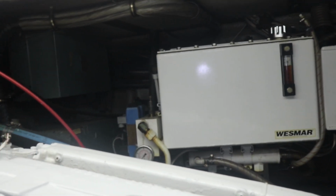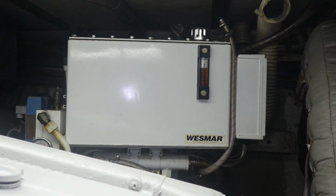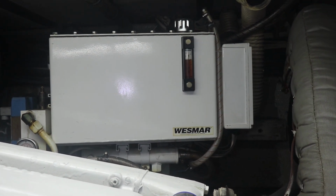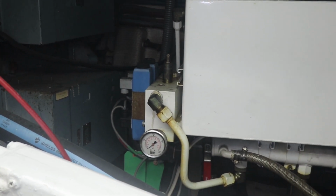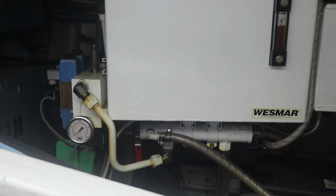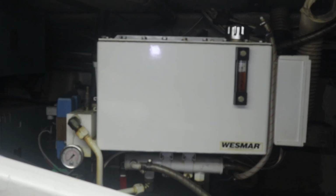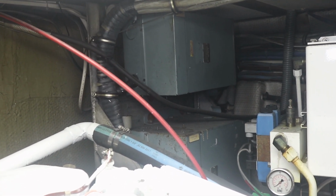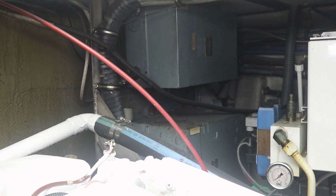So over here on the port side, this box is for the stabilizers from Westmar. It's a hydraulic tank and the hydraulic pump. The pump is right over there. And that's what keeps the boat level as we are flying through the water. Over there we have transformers. That helps with dock power and converts electricity for our use.